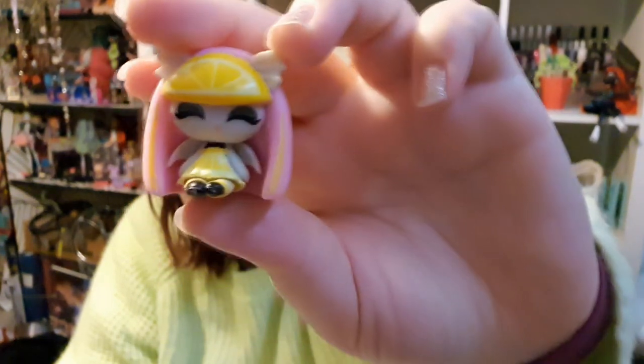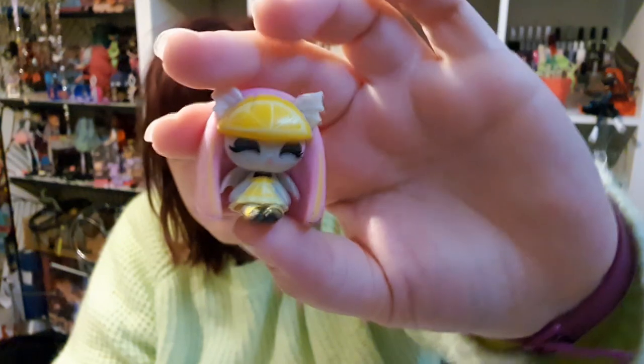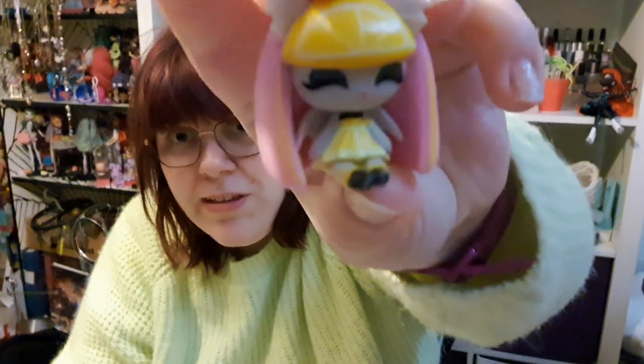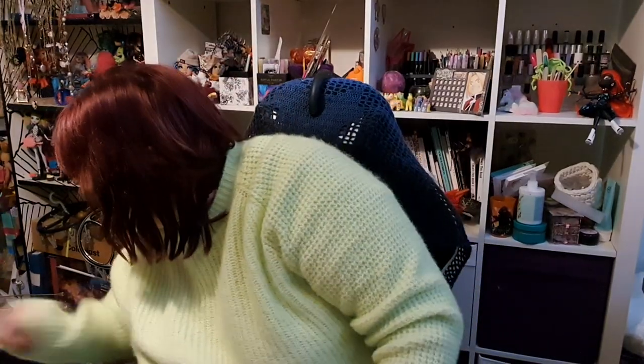Today is Sunday. But yes, so the first thing I want to show you is these Monster High Mini Ghouls. Oh god, I'm blanking on their name right now. This is Rochelle, dressed up as a little lemon. She's so cute. She even has little wings. She almost looks like a little fruit bat. It's really cute. Into the wash she goes. That sounds so mean to say, but yeah.